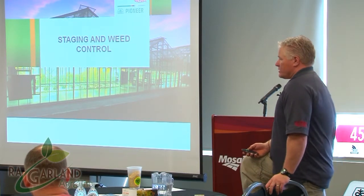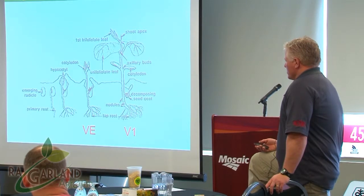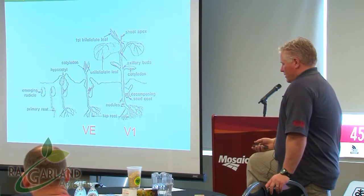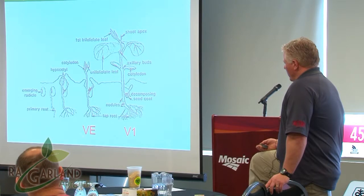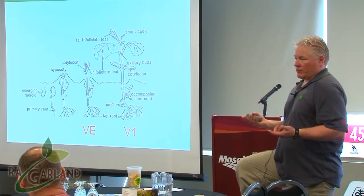So now we'll move into staging and weed control. Here's a depicted picture of a bean. We've got basically what you see here in this cup, as it starts to emerge, we go into what we call VE, emergence. We've got our cotyledons, and our first unifoliate leaves will start to open up as we go into V1. And why this is critical is you'll start to see some of these timing issues around staging and weed control.